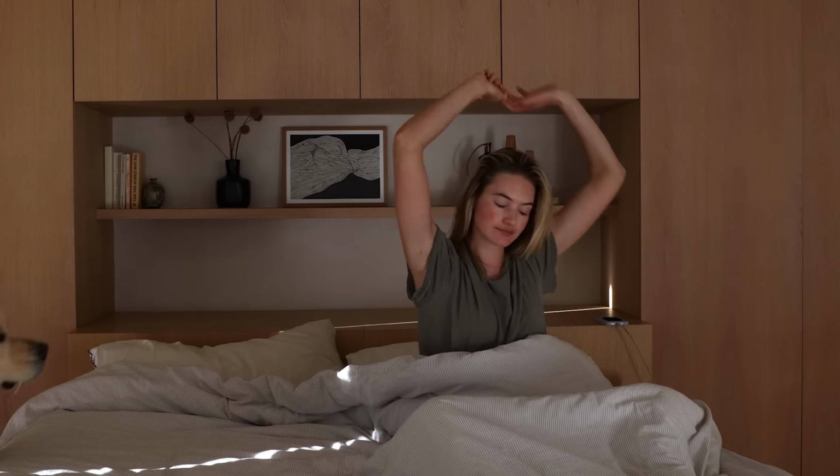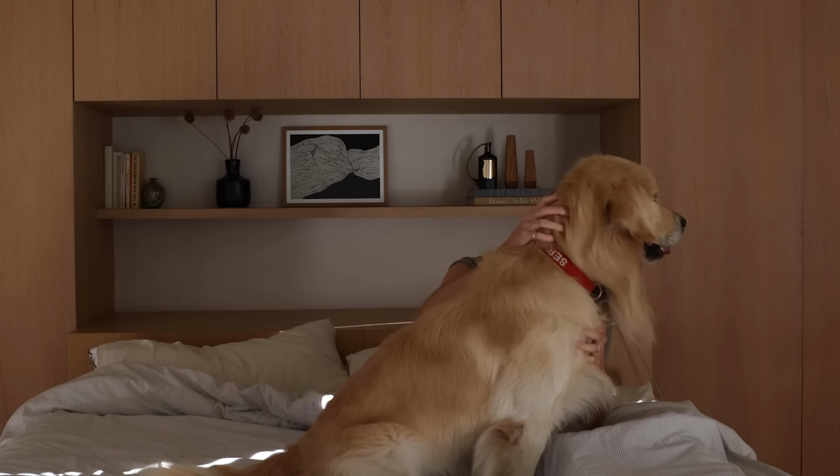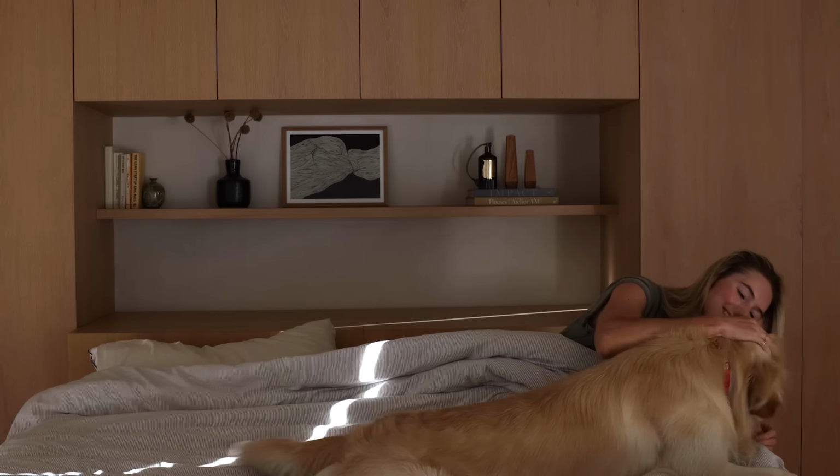I wake up around 6:30 a.m. and here's Katsu waking me up too. He was honestly not supposed to be on the bed. He's not allowed.